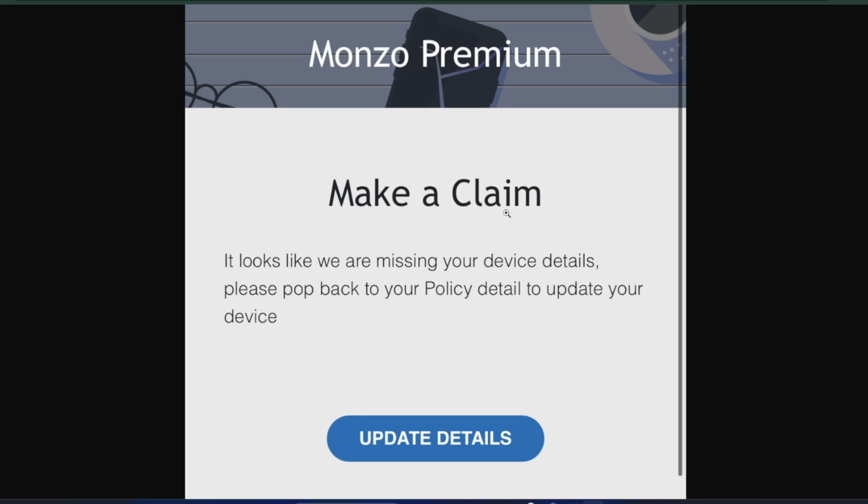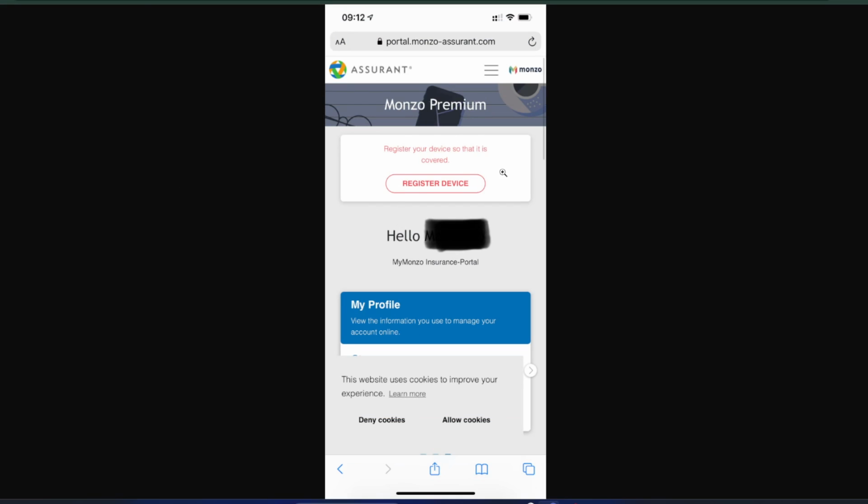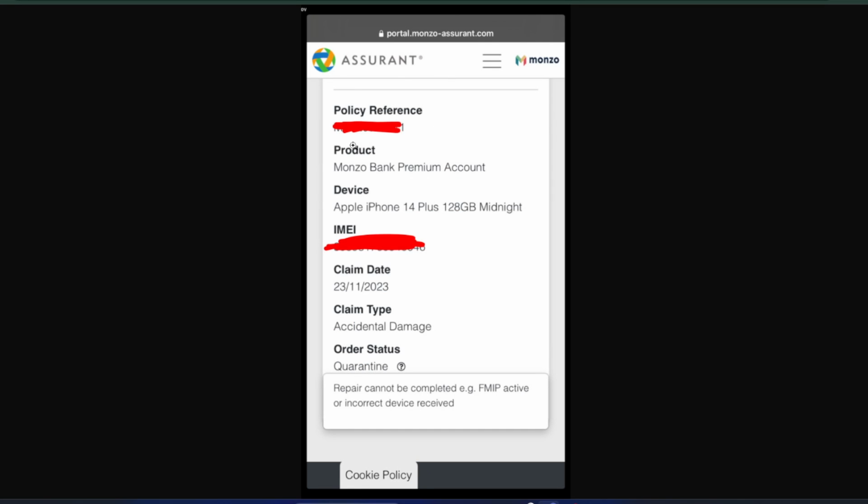While it's not required, registering your phone's details, like the model, IMEI number, and purchase date, through the insurer portal can make claiming much smoother down the line. Once your insurance is active, you can check your policy details directly in the Monzo app.